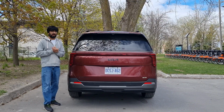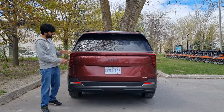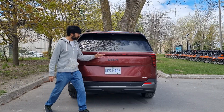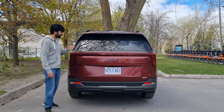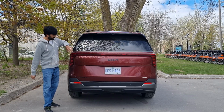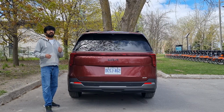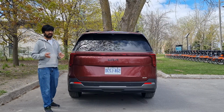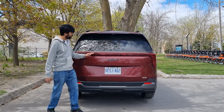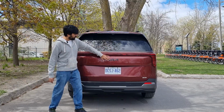Now the rear of the Carnival also goes through some design changes, mainly these lights and how they are designed and positioned. So in the previous generation it used to be like a straight single bar that went from one end to the other. Now on this 2025 there is also this vertical extension of these tail lights, and the tail lights are completely LED. The turn signals, reverse lights, brake lights are completely LED, and also this light bar is also illuminated but not in the middle above this Kia badge.